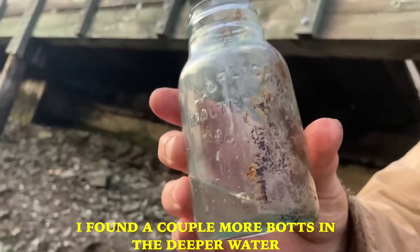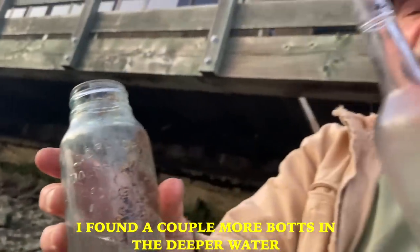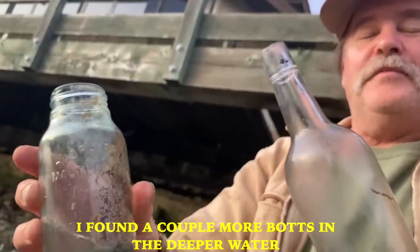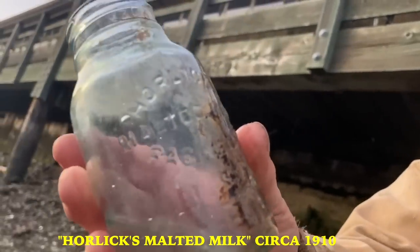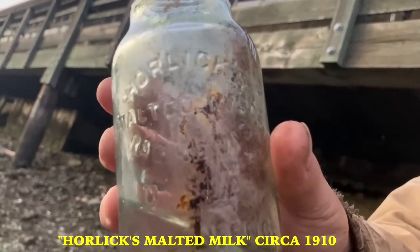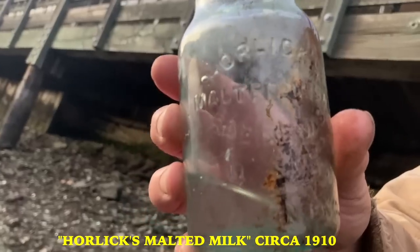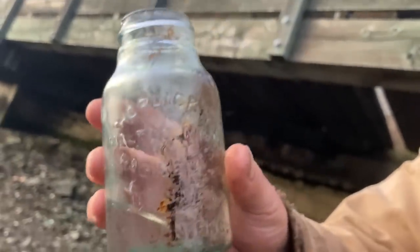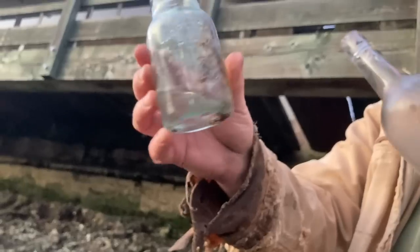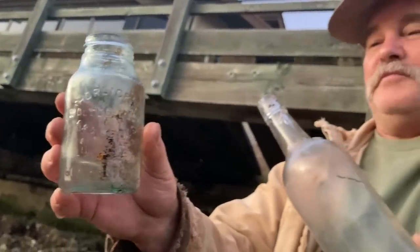Racine, Wisconsin. So what was that? Some kind of a powdered thing that you could make, add water and make malted milk. Came in powdered form. For children? No, for everybody. They come in like three sizes. There's even a half gallon size, a giant jumbo one. Horlicks malted milk, Racine, Wisconsin. And what's the age on that? This is probably early 1900s, maybe teens.